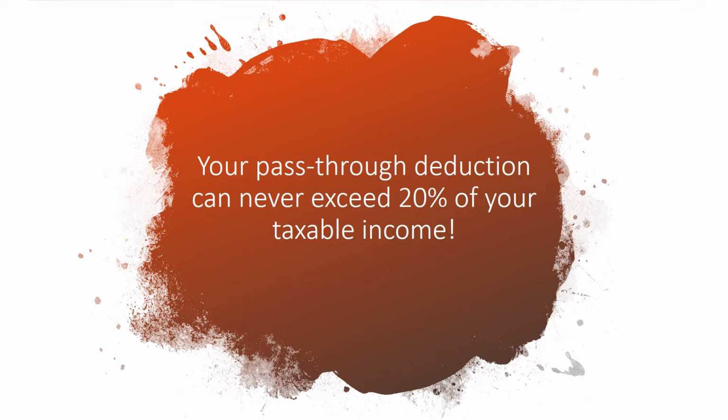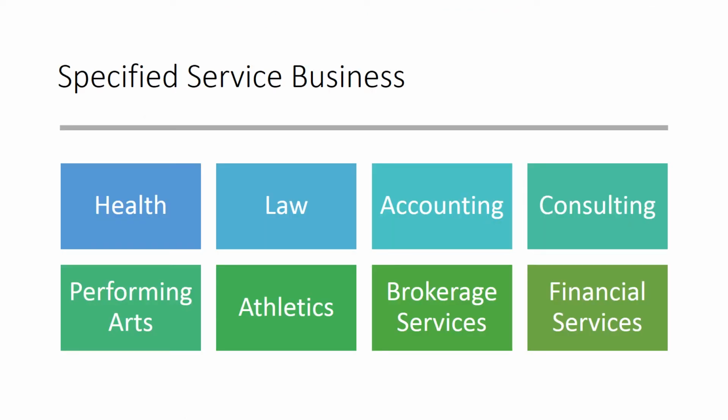Very important point here. Your pass-through deduction can never exceed 20% of your taxable income. This limitation will apply and reduce your pass-through deduction to less than 20% of QBI if you don't have enough non-business income to offset your personal deductions, which reduce your taxable income below the amount of your qualified business income. If your taxable income exceeds $157,500 if single or $315,000 if married, calculating your deduction is much more complicated and depends on your total income, the type of work you do, and whether you have employees or business property.